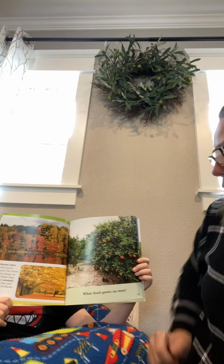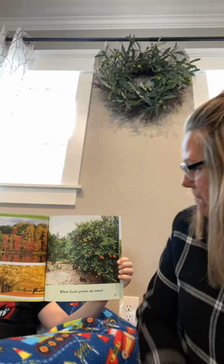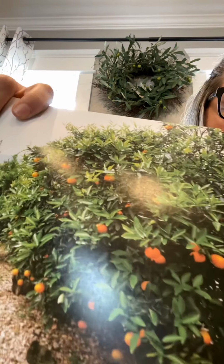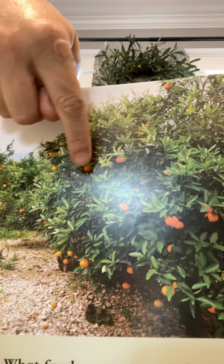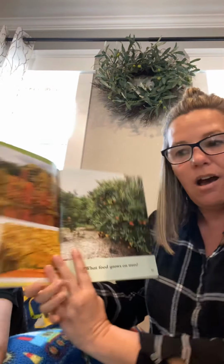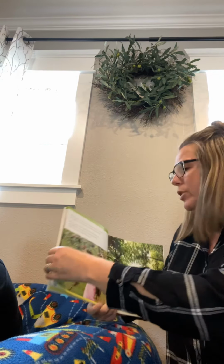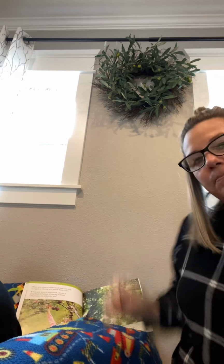Okay. Now, my favorite kind of tree. Let's talk about that. What kind of tree grows food? If we look at this book, what is that? It's an orange. Yes, we have food that grows on a tree. So what kind of food actually would grow on a tree? Ryder, do you want to pull something out of our treasure box? Apple. Apples grow on a tree.